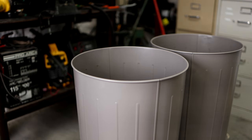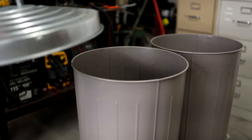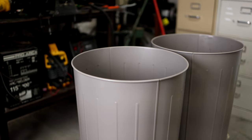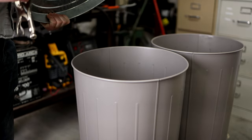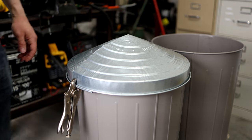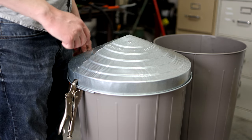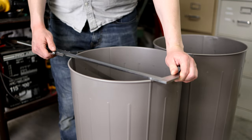Now it's time to tackle the lids. So I looked up the size, and I thought I had found something pretty close. But these things are comically big. So I thought, well, could I just cut a slit down the middle of one of these and shrink it? Technically that works, but it looks like a weird silo. And it also involves welding galvanized metal, which I just don't want to mess with. So plan B is I'll make my own.